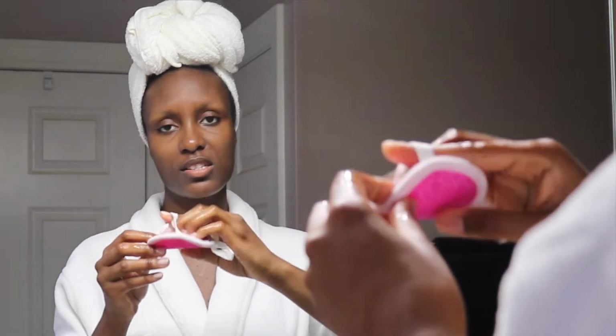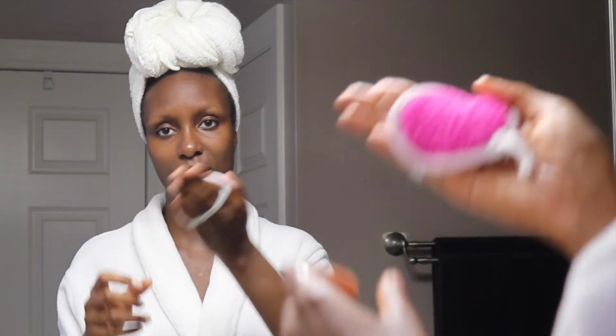I'll be using that today to remove my makeup, and I'll also be using this Beauty 360 brush to lightly exfoliate my face. Exfoliation is very important because you want to remove the dead skin, the dead cells that are just chilling at the top of your face, and it's good because it actually gets in there more as opposed to using your hands and your fingers. What I like about this brush is that it has the hand attachment, so you can just slip your hand in there. So I'm going to wet it.